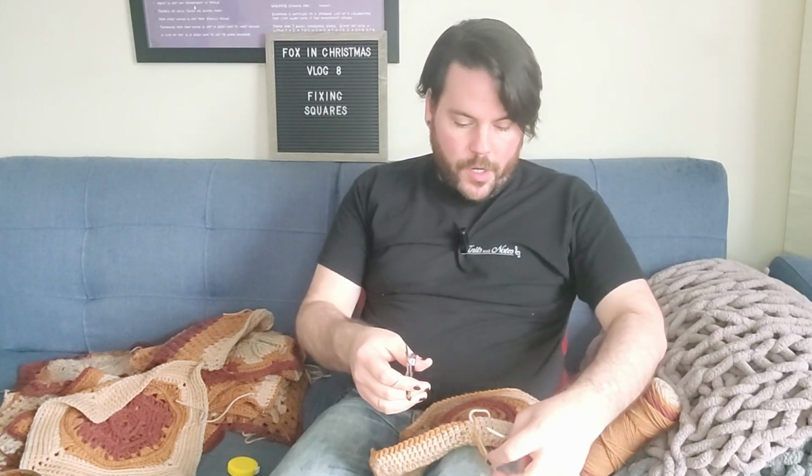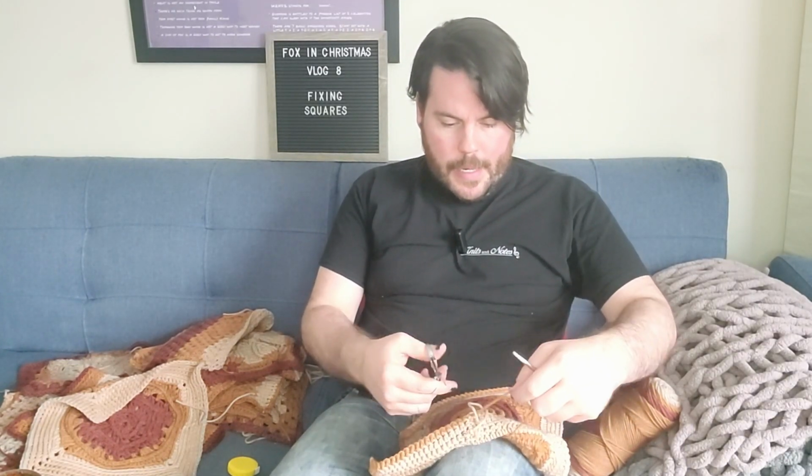Okay, so I have done 4 rounds of this here, and I'm just going to do a quick little measure to see if I am within 1/8 of an inch of 12 inches for the size of this. And yeah, I am about a 1/16 of an inch away from 12 inches. So I'm going to go ahead and break my yarn here.